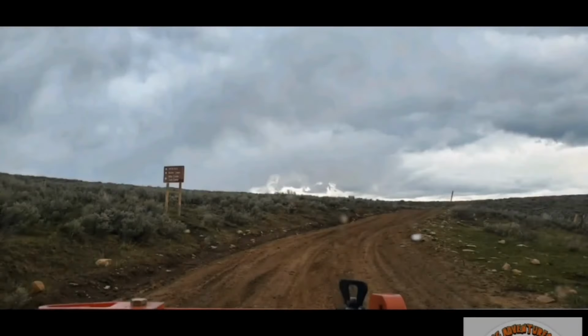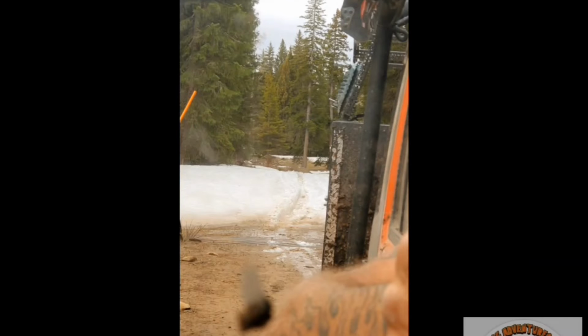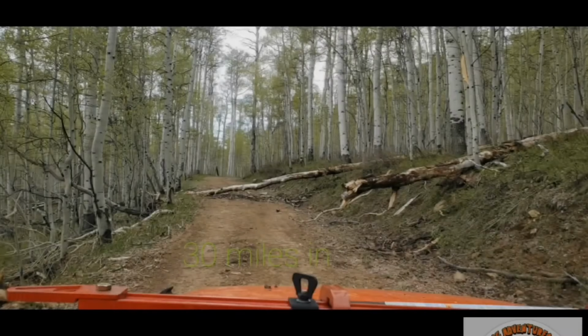As we entered this road, we were the first people to come down the road, so we had to do a lot of tree clearing. We were at 11,000 feet, not one car in sight the whole 2 days we were up there.